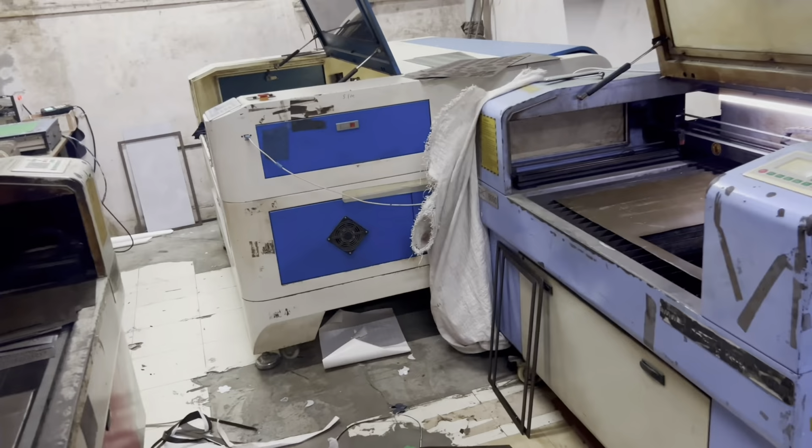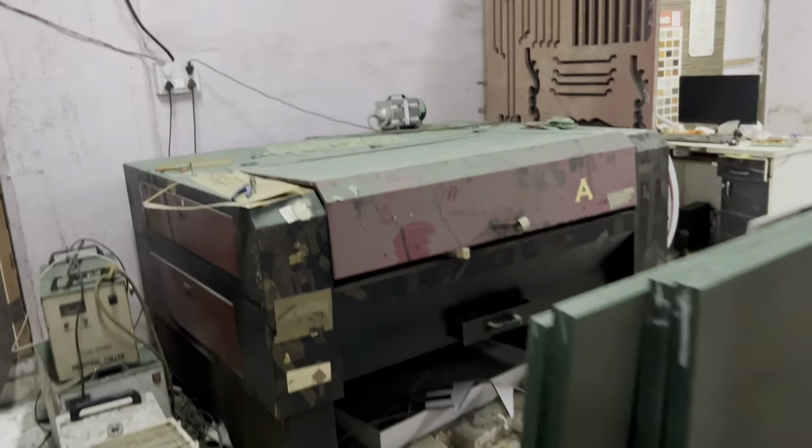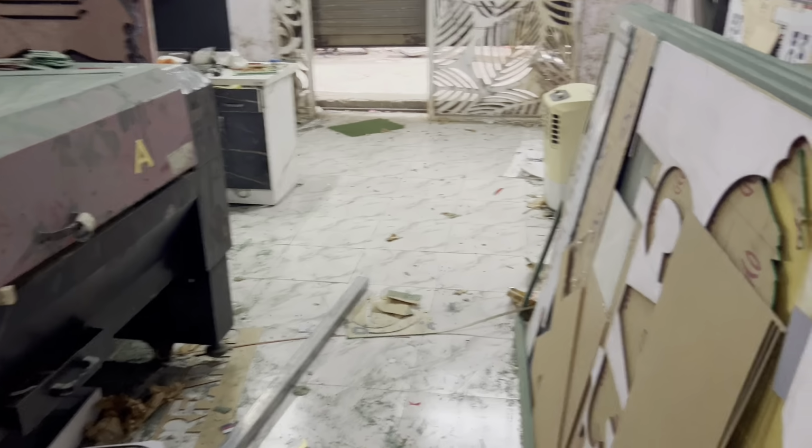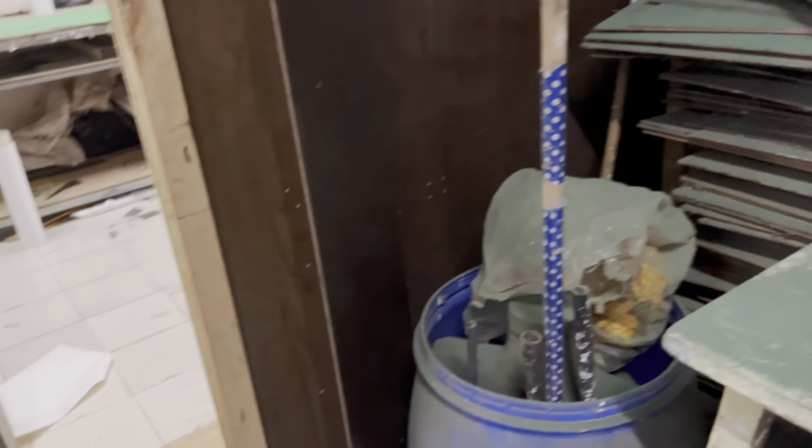Now let's walk into another section of our workshop, our CNC cutting area. Here we use CNC machines to cut template boards, accessories and precision shapes for customized work. This helps us serve not just fashion brands but also gift packaging and decor clients.